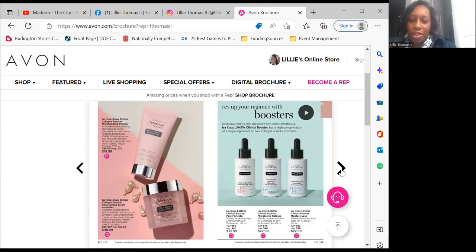Especially in this post-COVID, pre-monkeypox age, if you don't want to leave the house, or if you want to limit leaving the house and you want to protect your sensitive loved ones, strongly consider buying most of your beauty and skincare products and some of your clothing products from Avon.